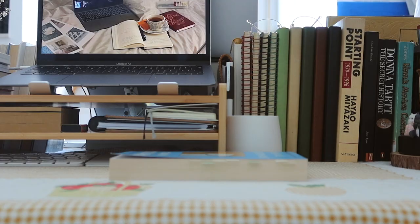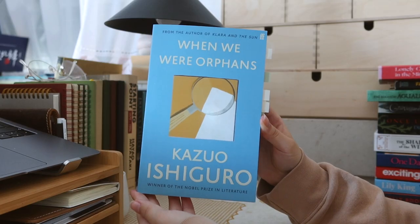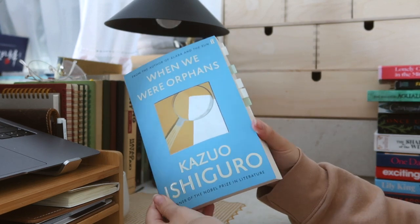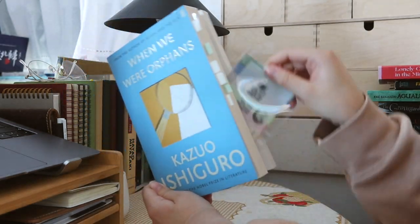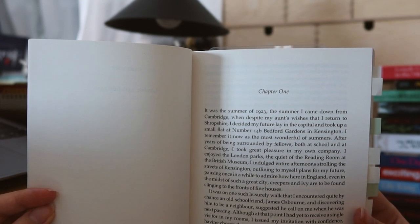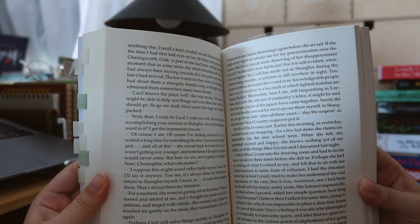And last but not least, ta-da! When We Were Orphans by Kazuo Ishiguro. England, 1930s. Christopher Banks has become the country's most celebrated detective. His case is the talk of London society. Yet, one unsolved crime has always haunted him. The mysterious disappearance of his parents in old Shanghai.